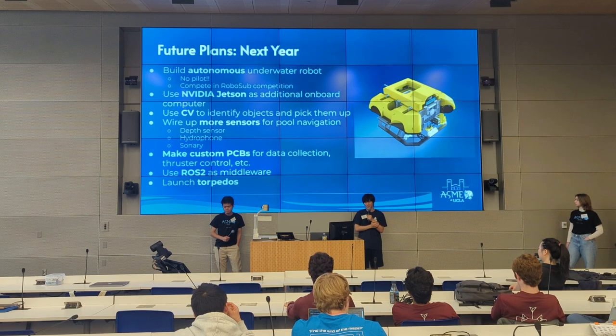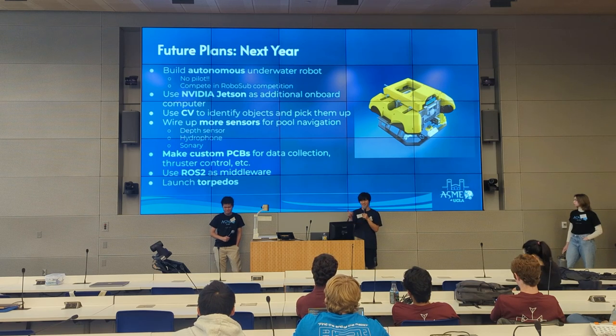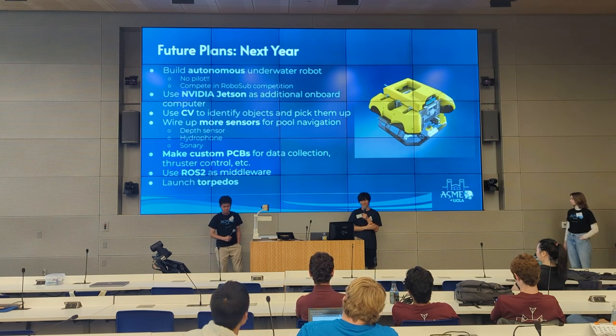And then the cool thing about next year is there's going to be torpedoes. So one task is we're going to have to launch torpedoes at these two different targets. And part of that is using computer vision to identify which target is the right one to shoot. And then you get points for hitting them.